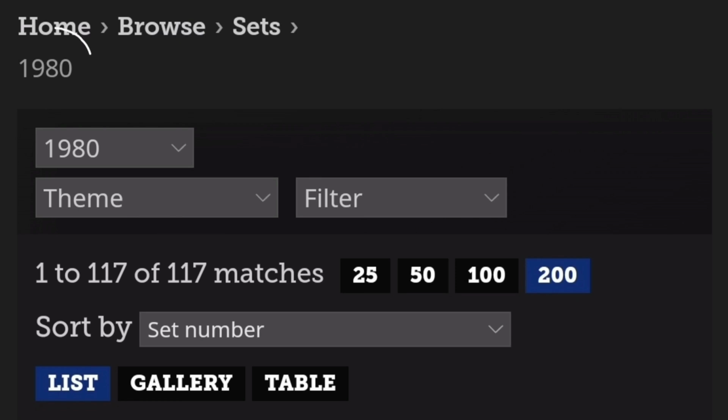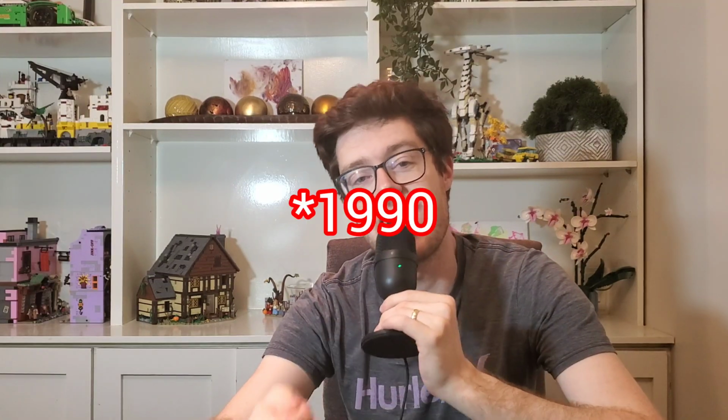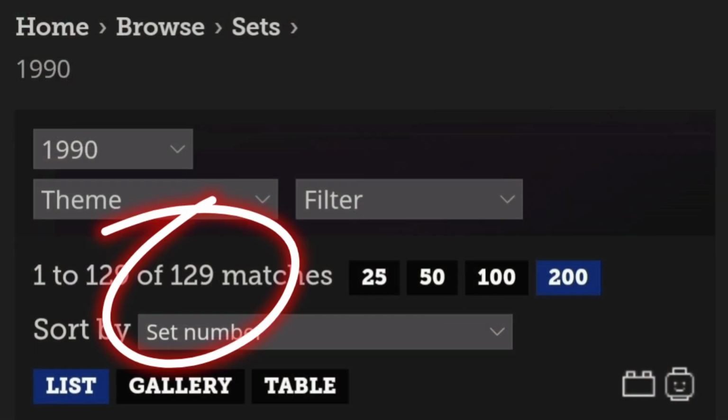Now, we all know Lego was in a spot of financial bother in the late 90s, early 2000s, but they pulled through, and year over year, they continue to outdo themselves, pumping out more and more Lego sets. Seriously, check this out. According to Brickset, in 1980, Lego put out a meager 117 sets. That's about 10 sets a month. By 1990, they've increased that number to 129, just over 10 a month.